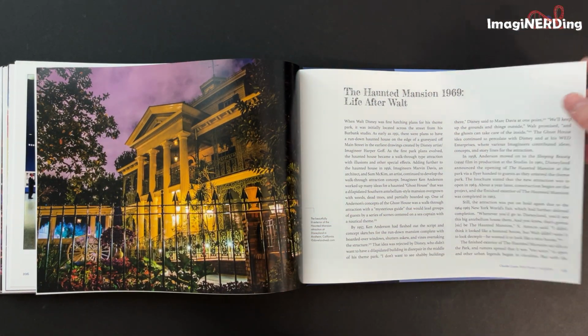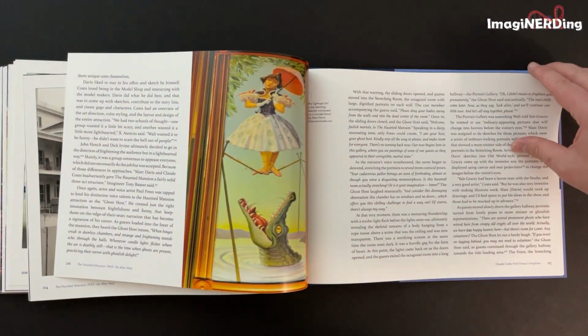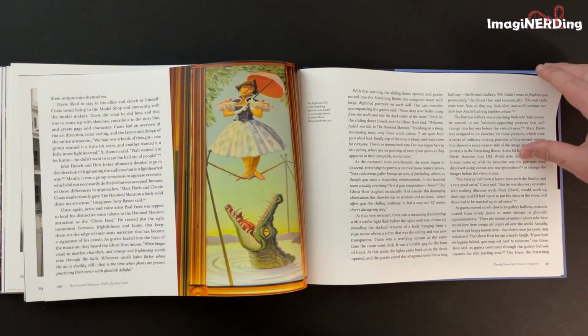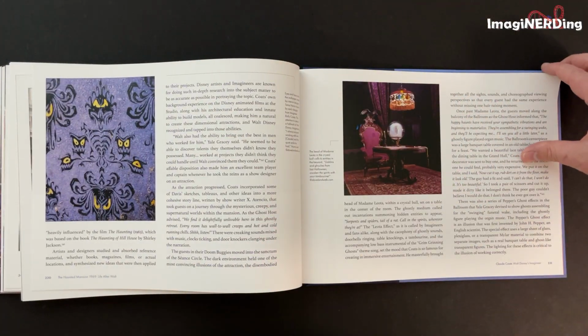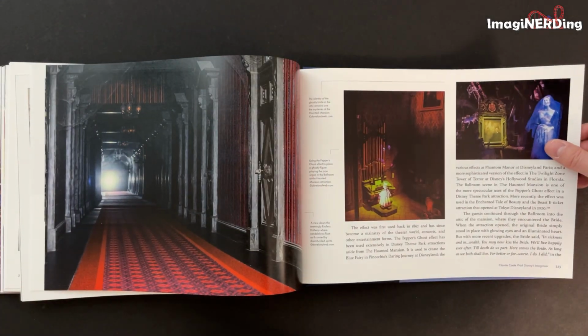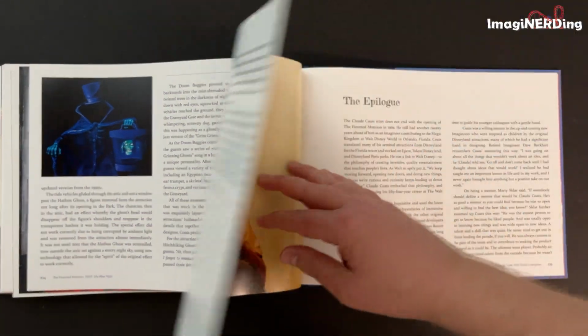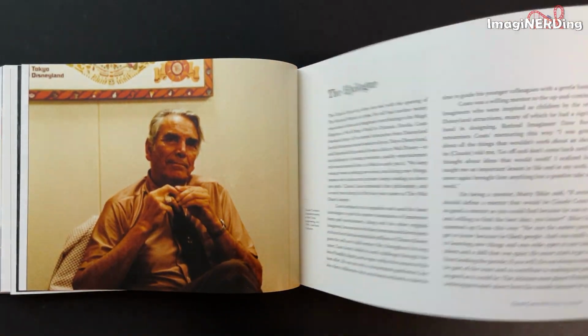So the Haunted Mansion 1969, Life After Walt. It was still closed, and they worked on what to do on the inside. A lot of the artwork we've seen before. And there's the wallpaper. Madame Leota. So again, focusing mostly on Disneyland attractions, which is great. That's where he spent most of his time. So the epilogue.